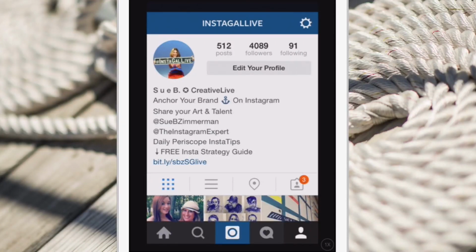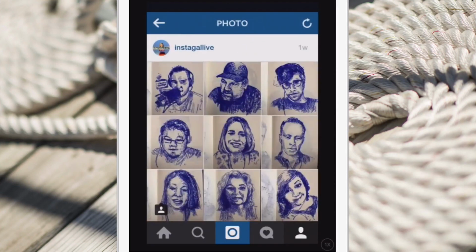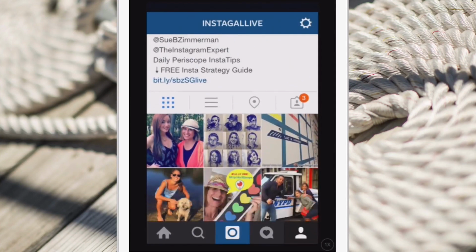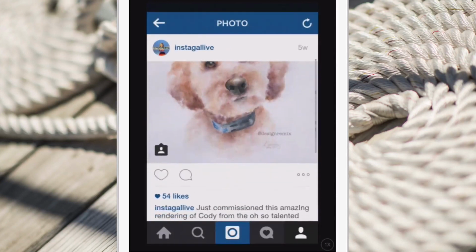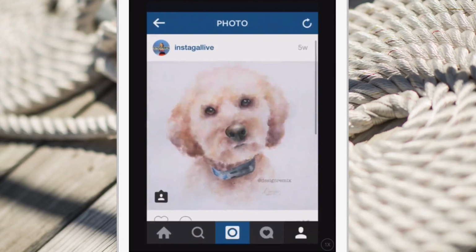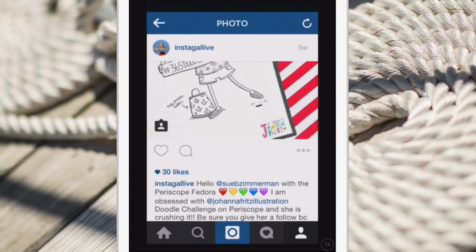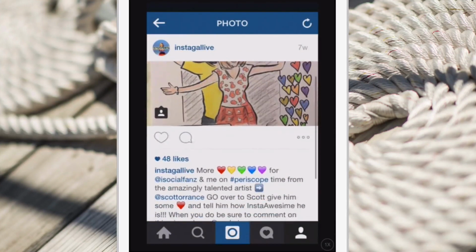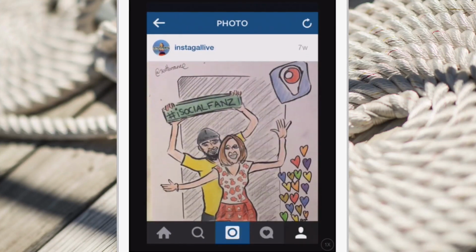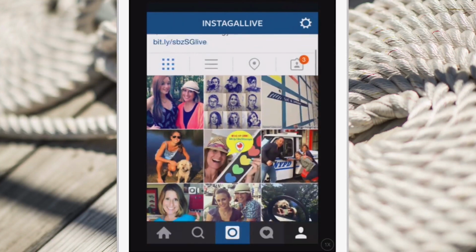Instagram can be one of your top traffic drivers to your Etsy shop, whether you're an artist selling your drawings, and there are many here on my Instagram Live account. I'm going to quickly give a little shout out to some of my favorite artists. Here's one, Design Remix. Here is Johanna Fritz Illustration. And here is the amazing Scott Torrance. These are just three of many artists that I celebrate on a regular basis here on this account.